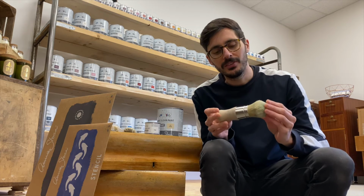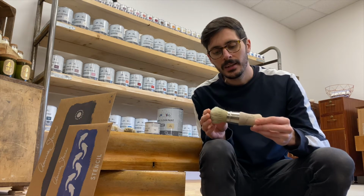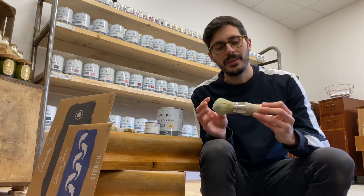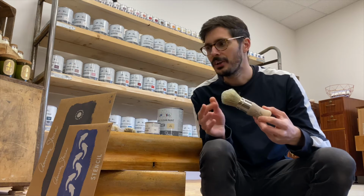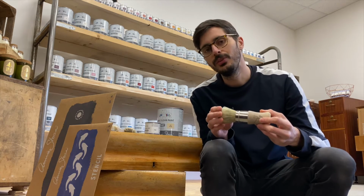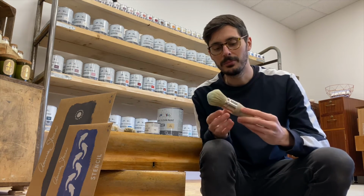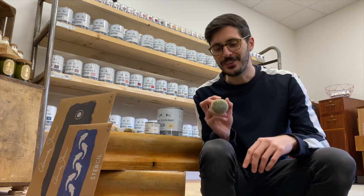The waxing brushes are $24.95. I stock them here. They are a bit of an investment, as I said, but they do last forever. So if you are going to work on a huge project, maybe paint your entire kitchen, or if you're painting a few items, then I definitely would recommend getting a waxing brush. They're amazing, they're really ergonomic, and they're really easy to use.